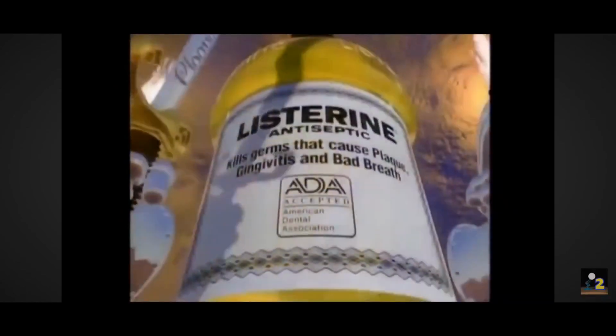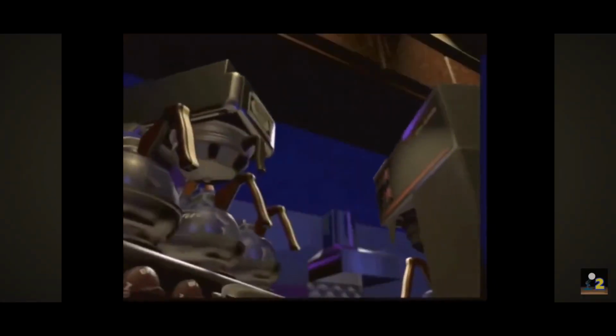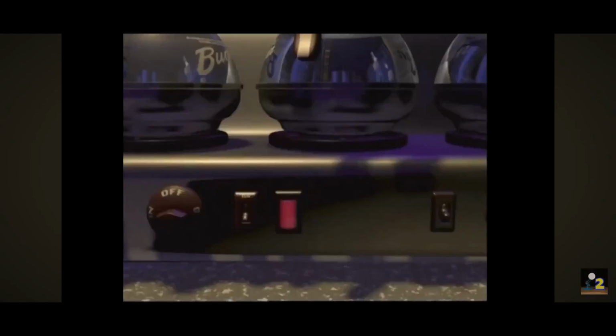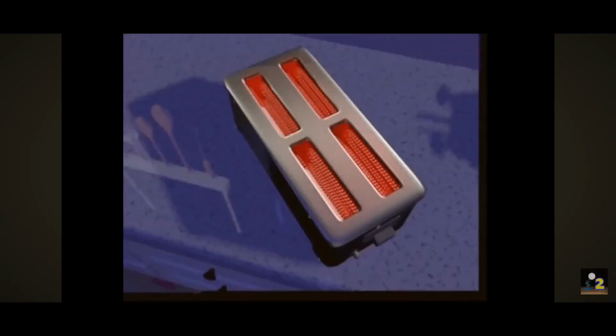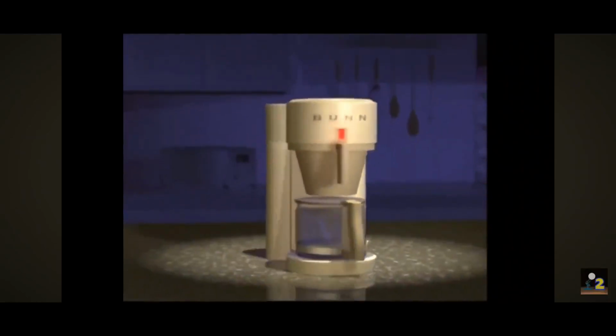Bun coffee makers. In the mood. In this commercial, they imply that two coffee machines bonked each other and created an actual child, as you can see from what's currently happening. Yeah, so that terrifies me.